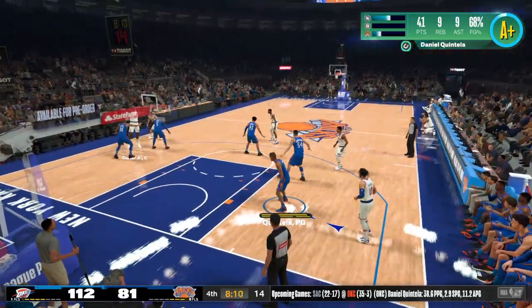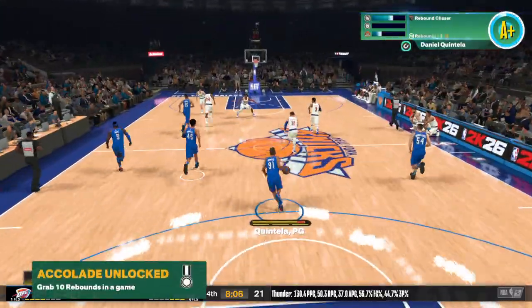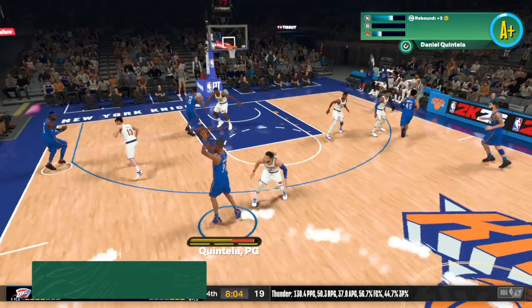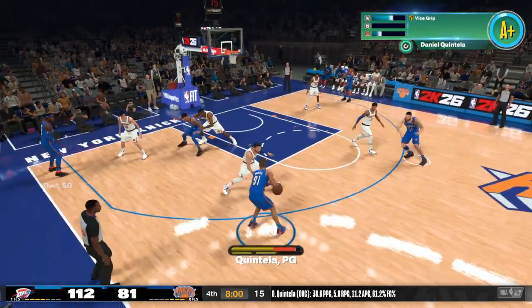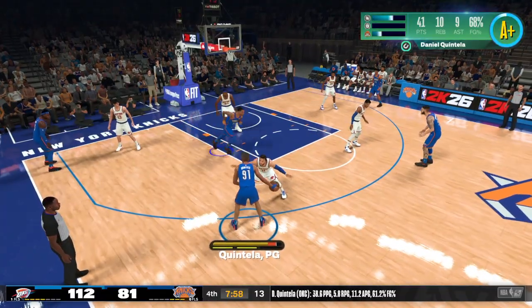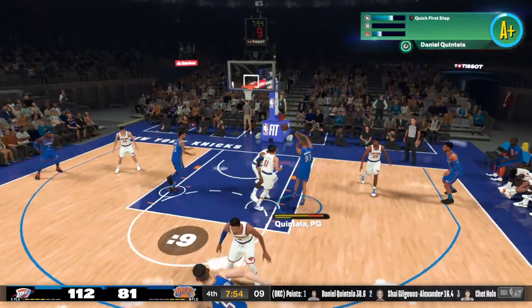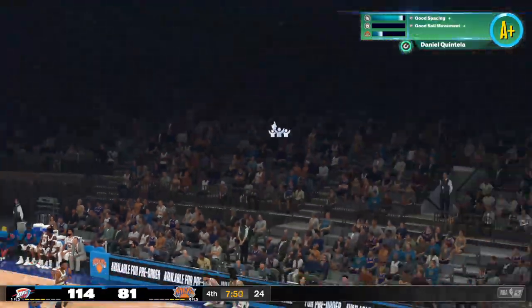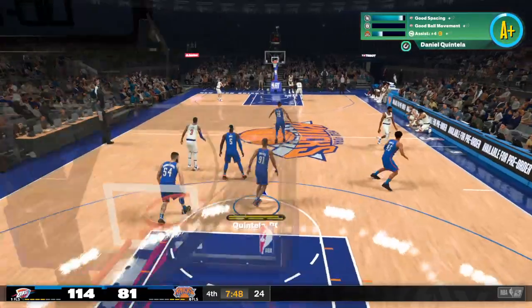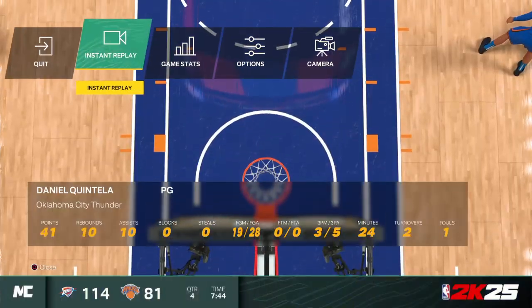Carter on the wing. Clark covers. Oklahoma City grabs a miss. The captain's got double-digit rebounds now in the game. Dort, the pass to the captain. Down low. Oh, Clark with the slam. The assist. Well, part of the game plan, number 91, was to neutralize the crowd. And guess what? Mission accomplished.